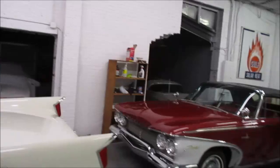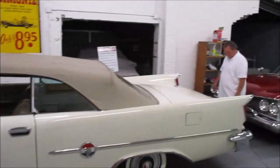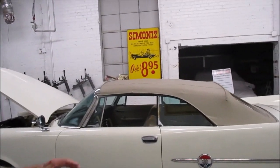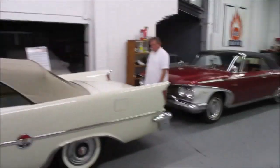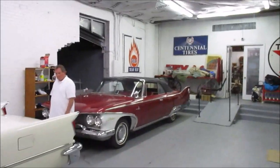So guys, don't expect this when you come, okay? This is an exclusive tour. Which one do you like the best? The Fury. I like the Fury. When the 60 gets here, this is a 59 and the 60 will be here. I'm going to put them side by side. I'll pull that one to the front, and I'll have the 59 and the 60.